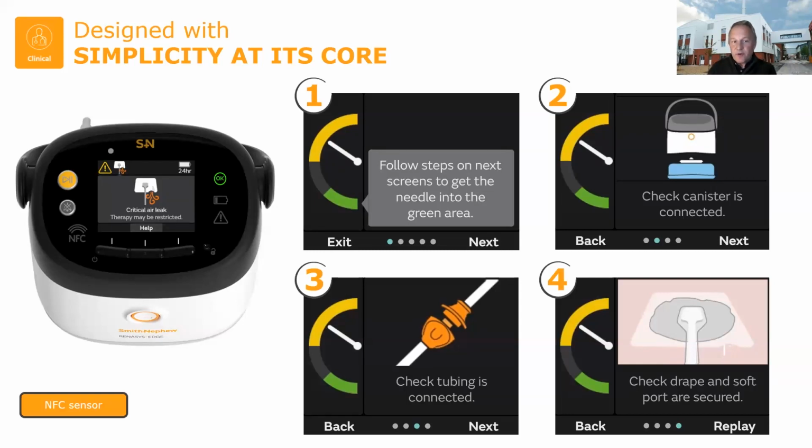And the great thing about, we've talked about the NFC sensor, you can see in the bottom left on the image of the pump, there's that little NFC logo. You take your phone, if you wish, you tap that, and that takes you straight to a website where you can get videos which also help you to troubleshoot as well. So you've got the animations on the screen, and then you've got the videos on the website. So two ways to help troubleshoot there.